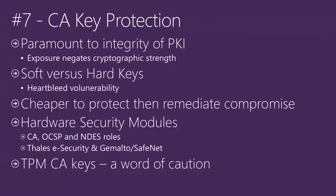All right, so your keys are sitting there. What is that going to do for you? So HSMs can actually be used across the entire signing sphere now, the CA, the OCSP, the NDES server. There are some other ways of doing this. Many of them I don't like.